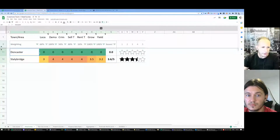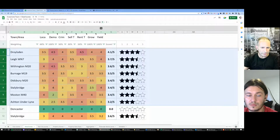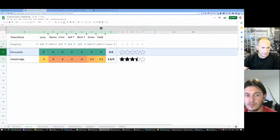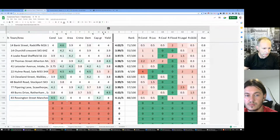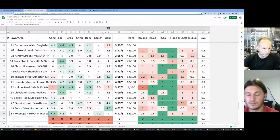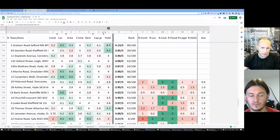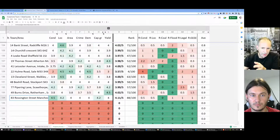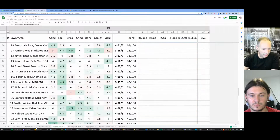So let's share screen and do some scores. Right, we've done one on Stalybridge. I've done some other scores, but what I want to do is start accumulating some scores, and then we'll end up with something a bit like the property scores. So we have 133 of these now, lots of scores, and we started doing risk on scores as well. But the point is that over time, these are quite helpful because they build up a library, a good frame of reference. And we're going to do that with cities.